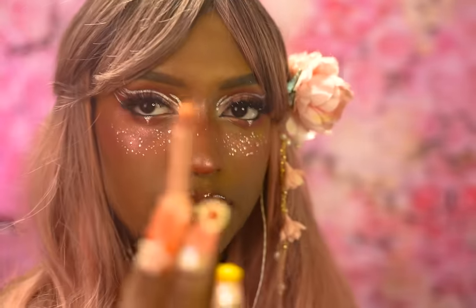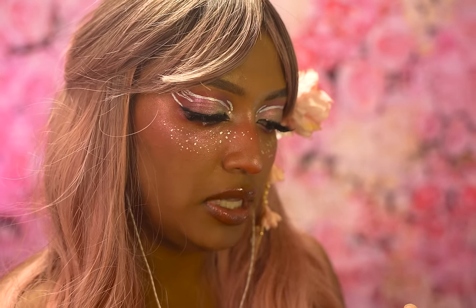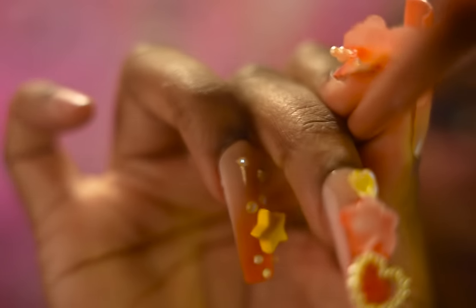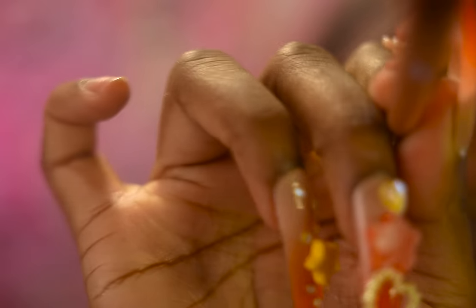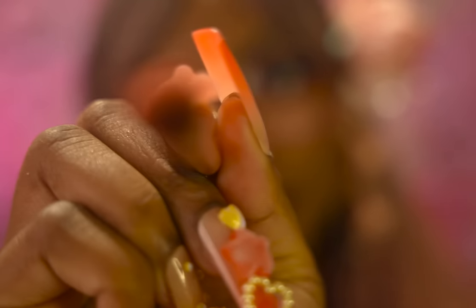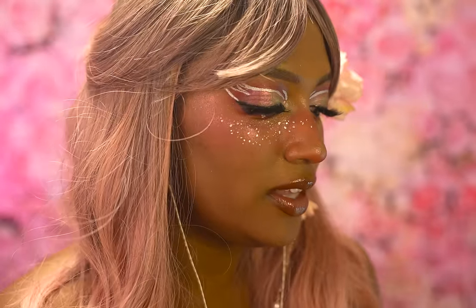Now, the reason I went in with the pencil brush earlier is so I could blend out that color with this brush, which is a little bit more fluffy. So I'm going to just brush that out before we were using more dabbing motions to really pack that color into the crease. Now we're using perfect. That looks amazing.